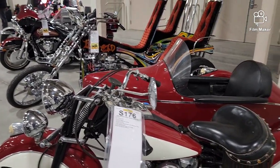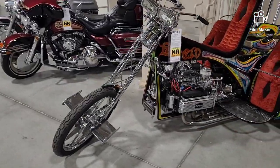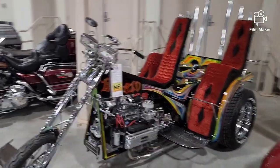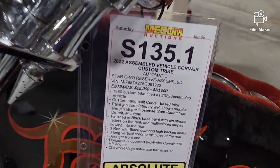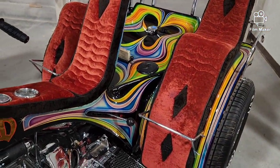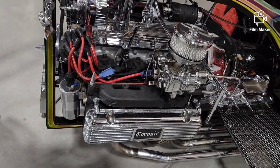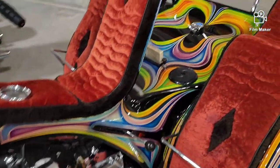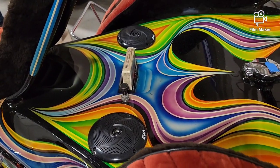Look at that, bro. That's the one I was telling you about. The one I was tripping out on, I've never seen one this big. What is that, a '76? Psychedelic. That's a 2022 assembled vehicle. It's a Corvair engine, a 1980 Corvair engine. Custom title as a 2022 assembled vehicle. Then it has an A-track. See the A-track?